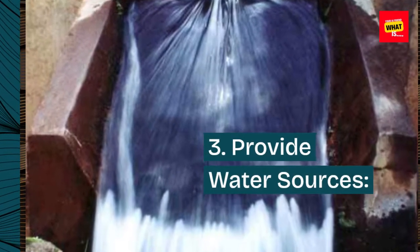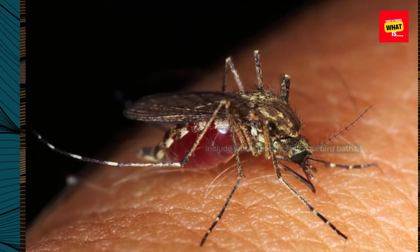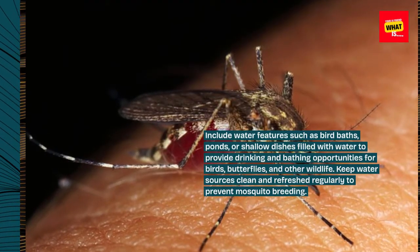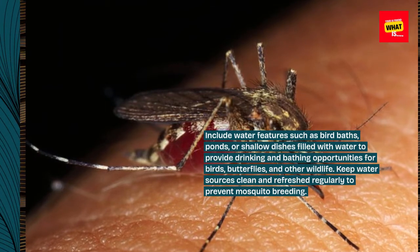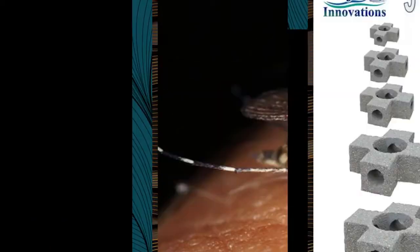3. Provide water sources. Include water features such as bird baths, ponds, or shallow dishes filled with water to provide drinking and bathing opportunities for birds, butterflies, and other wildlife. Keep water sources clean and refreshed regularly to prevent mosquito breeding.